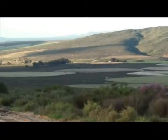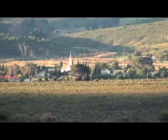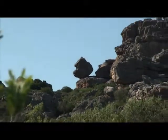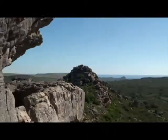It follows a course through a valley of farmsteads and fynbos, past the peaceful town of Redelinghuys, where formations of ancient Table Mountain series line up to protect the southern riverbank.